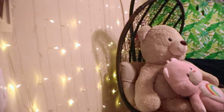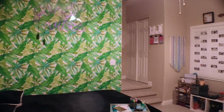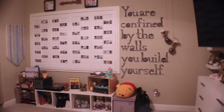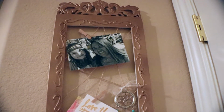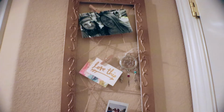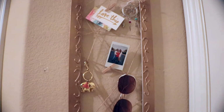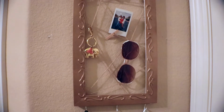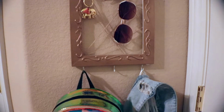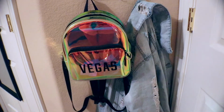I have this painting on my door that I got for my birthday a couple years back, and then this is what my room looks like when you walk in. So I have this on the right side of my door when you walk in. I don't know what it's called, but I made it from a mirror that was just too small, and I attached some twine and put some pictures and a pair of sunglasses on it. And then on the bottom, I attached some hooks to hang my backpack and jacket.